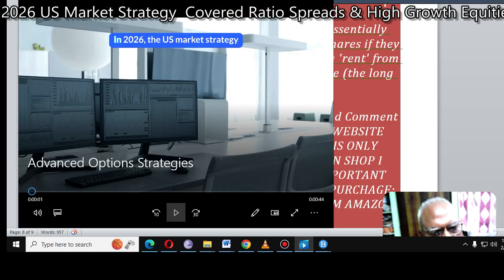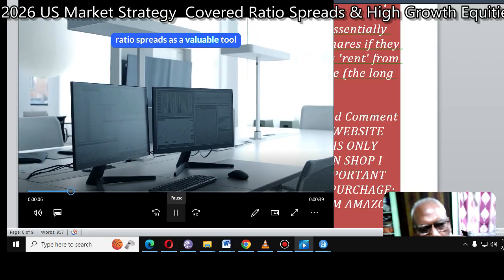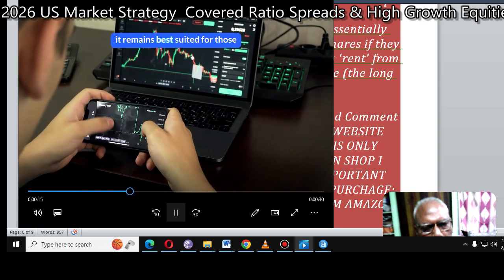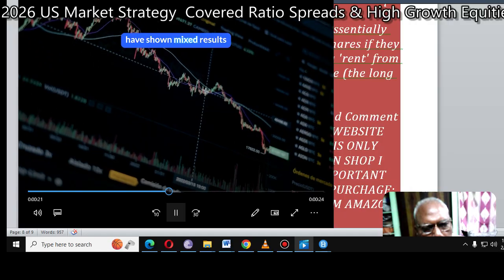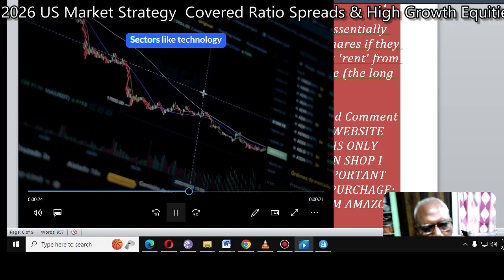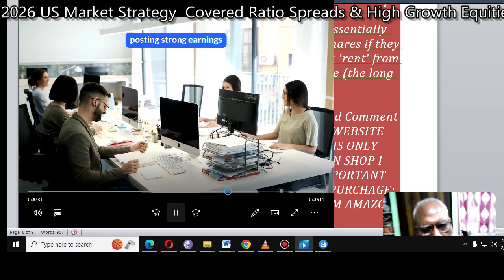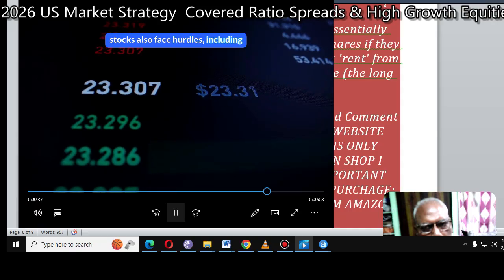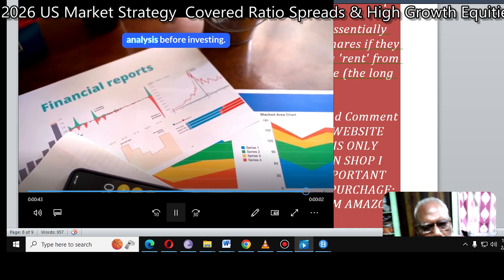In 2026, the U.S. market strategy continues to recognize covered ratio spreads as a valuable tool for seasoned options traders. This complex strategy allows investors to manage risk and seek additional income, though it remains best suited for those with advanced market knowledge. Meanwhile, high-growth equities have shown mixed results amid ongoing market volatility. Sectors like technology and renewable energy stand out, with certain companies posting strong earnings and expanding market share. However, these high-growth stocks also face hurdles, including regulatory changes and increased competition, underscoring the importance of careful analysis before investing.